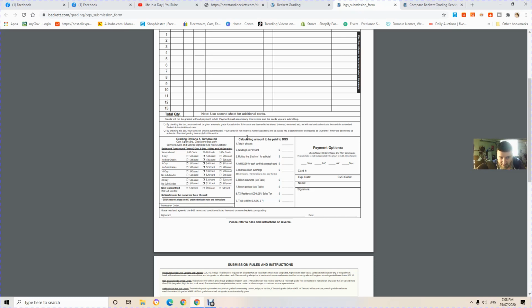So make sure you bring this bit over here and read this part here, okay? Because you've got to total up your number of cards, your grading fee per card, all that sort of stuff. So you will need a calculator, okay? You've got to manually do these, and you've also got to put your credit card details down here.